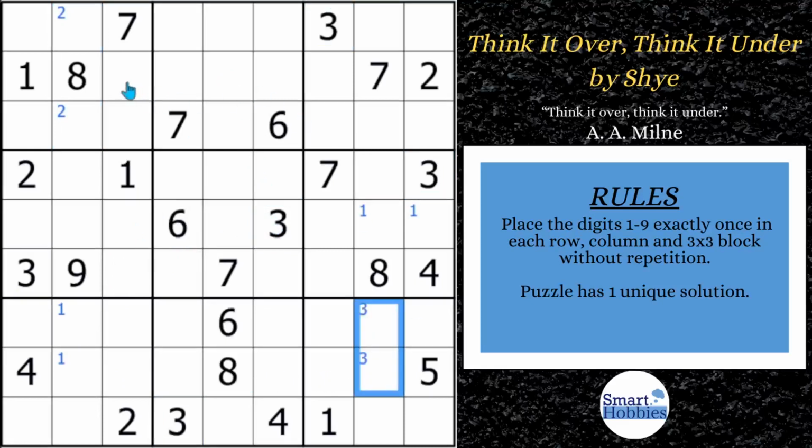And then we got 2 places for a 3 here in block 2. And I got 3 places for a 3, so I'm not going to mark that in block 1. We're going to keep on just working through that.